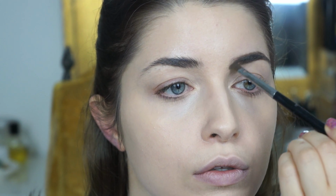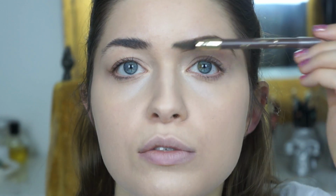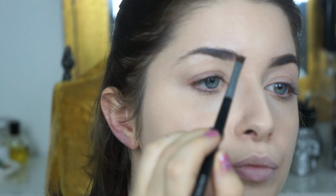Now once we have that done, I'm going to go in with the lighter color. I'm just going to lightly fill in. I'm going to do it very lightly in the front because I want it to be more of a gradient effect. I want it to be darker on the ends and then fade lighter towards the front. So you just add little by little until you have your desired effect. And you can go back in with the spoolie brush and comb that through. And then do the same thing on the other eye.